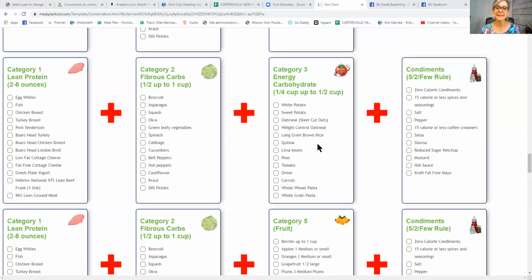So what's happening is the protein in the turkey breast and the fiber in the green beans are going to help neutralize the insulin release that's coming from the carbs in the lima beans. Again, scientific. So you just kind of put all that together, and you have got a properly combined meal that is going to control insulin. So I hope this is making sense to everybody.